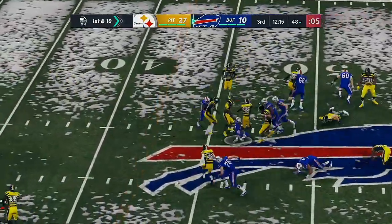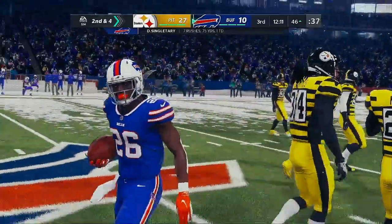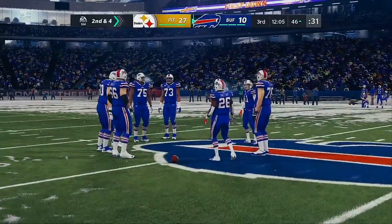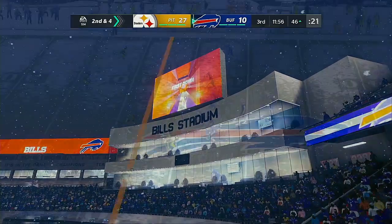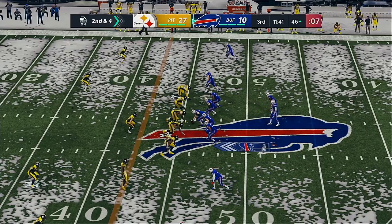Singletary here running out of the gun. And he'll get this one across midfield and down into Steeler territory. He'll get a nice chunk there on the first down run, and it's second and 4. Not too many offenses want to turn down long drives, but when you're down what they are, they've got to pay it off with some points. 6 yards on that last play. Here's second and 4.